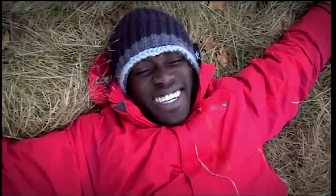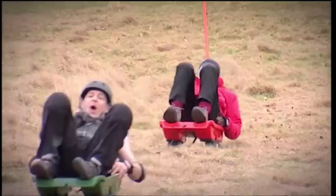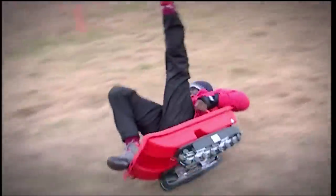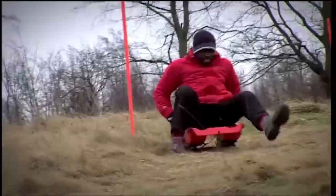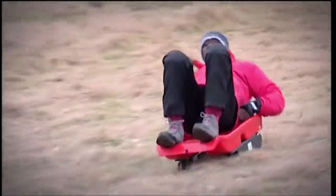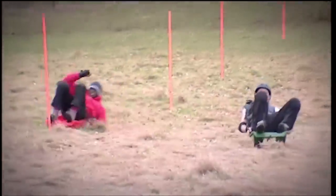That really hurt. We tried again and again to get a proper race going. Holy cow! But in the end, we were having so much fun on our sledges, we abandoned the race and reverted to childhood, just going again and again until the sun started to set.